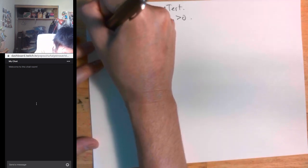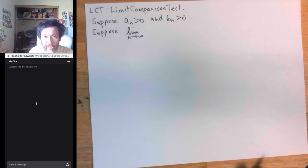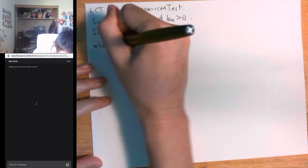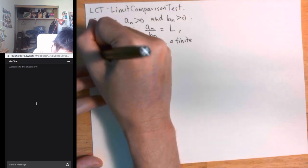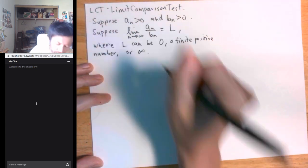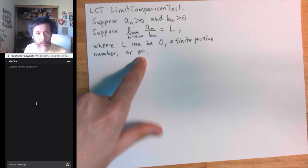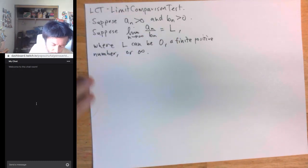Suppose further that when we look at the limit as n approaches infinity of a sub n over b sub n, this is equal to some number L, where L can be 0, a finite number, or a finite positive infinity. So we're going to abuse notation a little bit in the usual way. We're going to pretend that this L here can be a stand-in for both a real number or this non-real object that we're calling infinity. Okay? We know what it means. It means that this quotient here grows without bound.